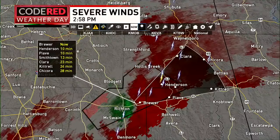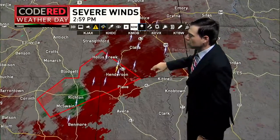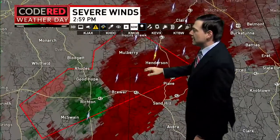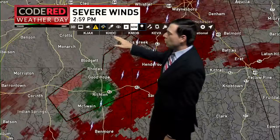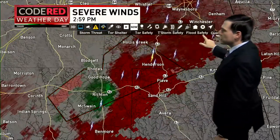So based on what I'm seeing, looks like the National Weather Service is going to let this tornado warning expire. So hopefully that is the case. We'll stay with the threat of a tornado at least has come to an end for now. But again, just want to stay with this for the next minute or so, and we'll give you that update once the National Weather Service posts that information.